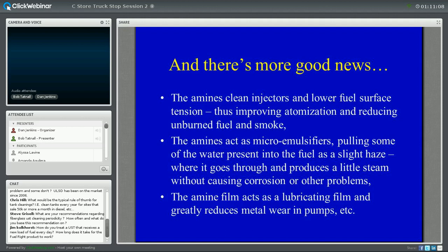And one other benefit is that this amine film on the surfaces acts also as a lubricating film and reduces metal wear in pumps and such. Depending on the engine and the particular pump and the level of treatment and the level of lubricity in the fuel to start with, it may mean you don't need to add any lubricating ingredient, or it may mean that you add much less to get the same benefit. In any case, it helps with lubrication.